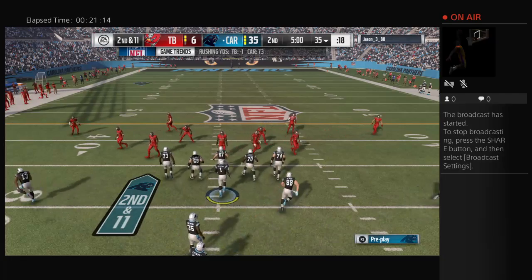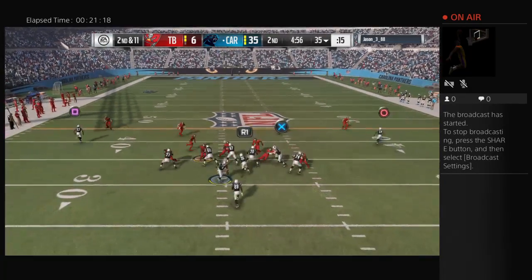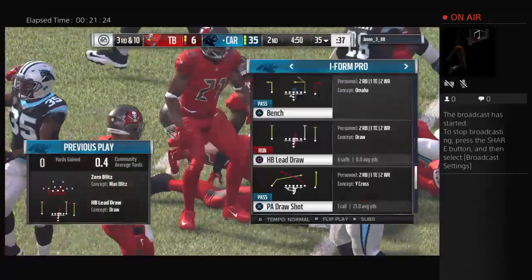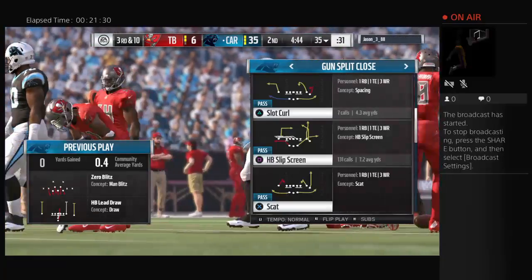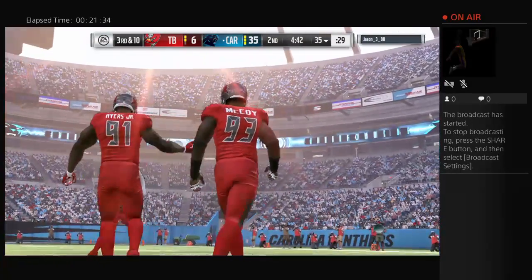I think pressure is always the first way to go. You love pressure. I love it. We'll see if they dial it up this drive. Draw play, Newton to Stewart. Back-to-back stops make it 3rd and 10. Boy, that's a lot of sirloin steak to be taken down for no gain, partner. Are you trying to suggest that he is a huge man? He is not just a big man, a huge man.